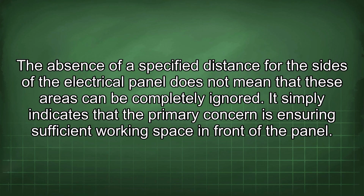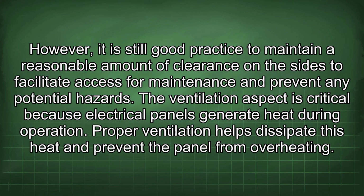The absence of a specified distance for the sides of the electrical panel does not mean that these areas can be completely ignored. It simply indicates that the primary concern is ensuring sufficient working space in front of the panel. However, it is still good practice to maintain a reasonable amount of clearance on the sides to facilitate access for maintenance and prevent any potential hazards.